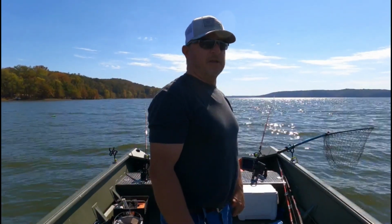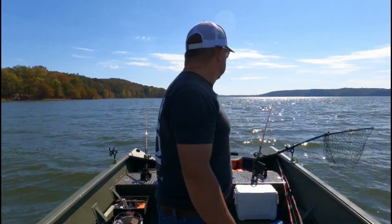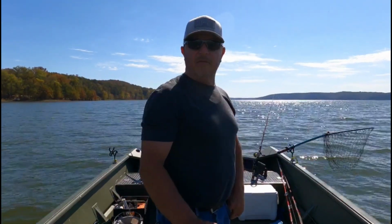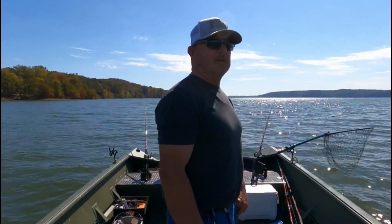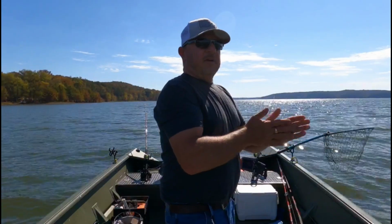But it's a totally different layout down here. This water's real deep. There's not many flats, just some coves. There's a little small flat right here. Got a lot of creek channels running through it. And that's one reason I want to check it. Looks like a real good area for a big fish.